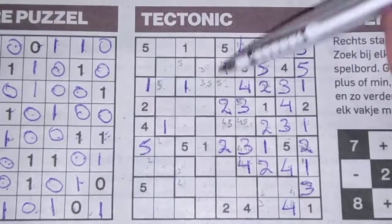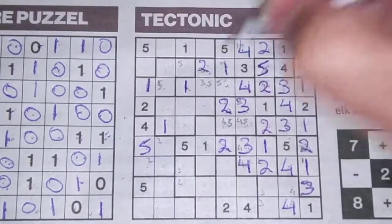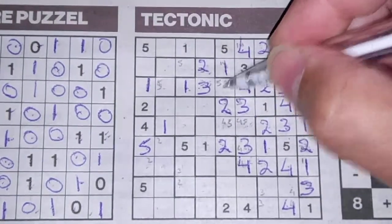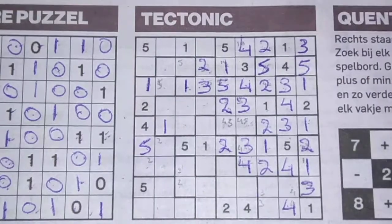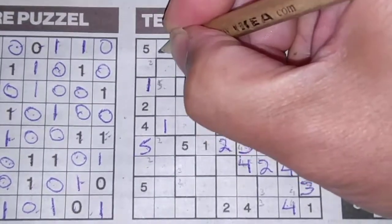We have a 2 here, that means those two boxes cannot be a 2. One box left for the 2 should be here. This box cannot be a 3, so one box left for the 3 should be here. And one box left for the 5. We have a 2 here, so this box cannot be a 2. The other two boxes left could be a 2.